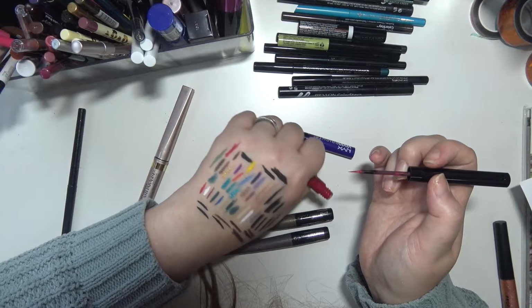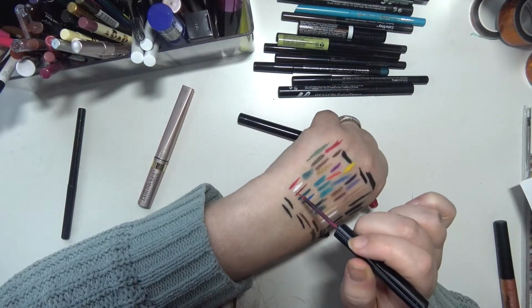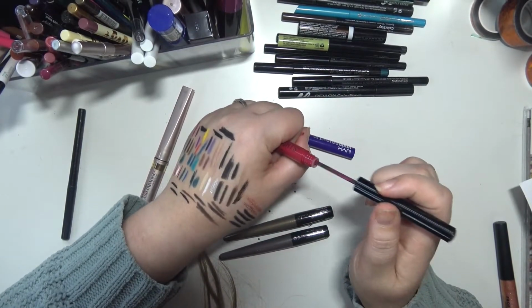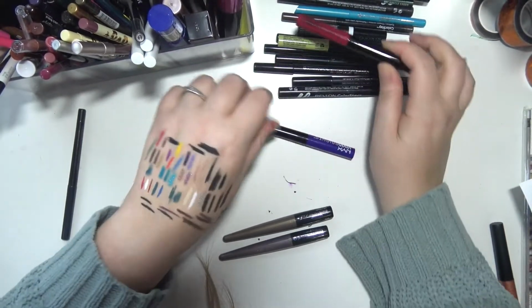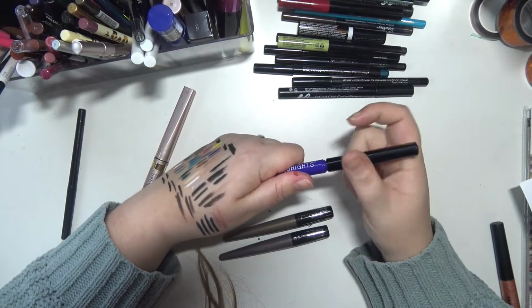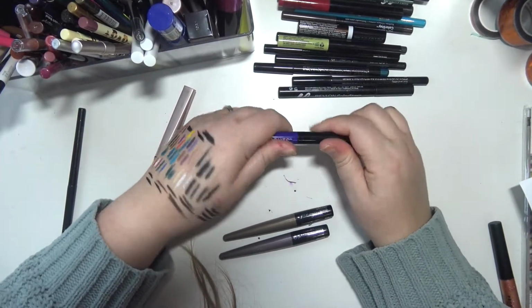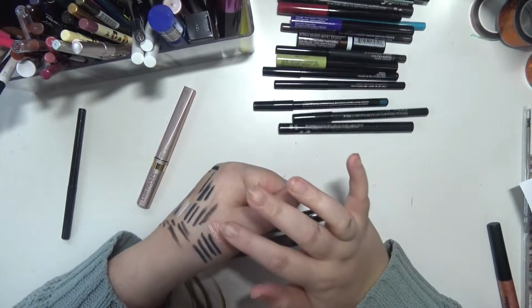I could probably make it work, but it is starting to get kind of chunky, and really it's the same color as the Colourpop pink one that I'm keeping. So I'm going to get rid of that. And that one's completely dried up too. So, okay, well, those are gone.